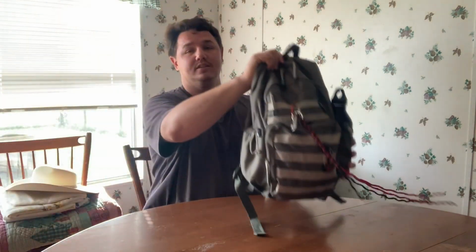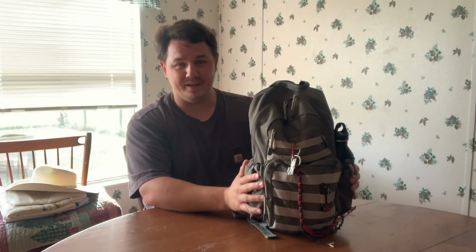So, first thing we're going to go over, first episode, our truck bag. You can call this an EDC bag, everyday carry bag. I call it a truck bag because I put this bag in my truck and I leave it there. About once a year, I'll go through it just to make sure I'm not in need of anything.